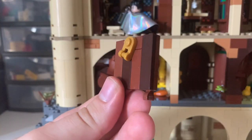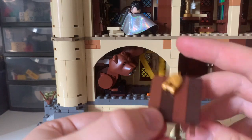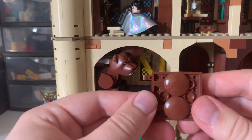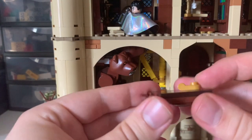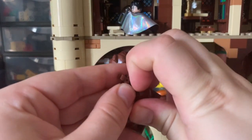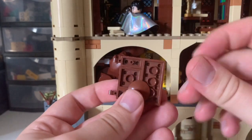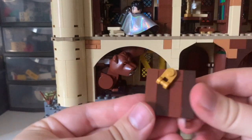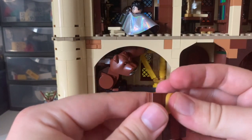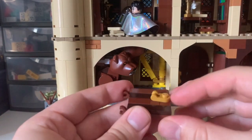Here's a closer view of that custom trapdoor. I actually started off using a 4x4 modified plate with 2 clips on the side and then putting tiles on top of it, but I decided I wanted something a little bit more in keeping with the colour scheme of the rest of the trapdoors, so it's actually some brown pieces. If I take off these boat studs underneath, you'll see it's a couple of 1x2 modified plates with clips, some regular plates there, these boat studs underneath, and then tiles of different sizes, and a jump plate underneath this modified plate with a bar on it to act as the sort of ring that you use to pull it up.